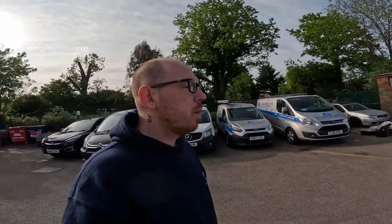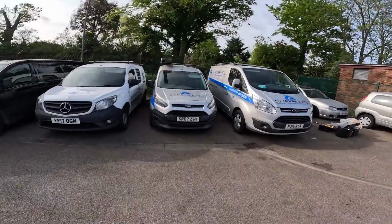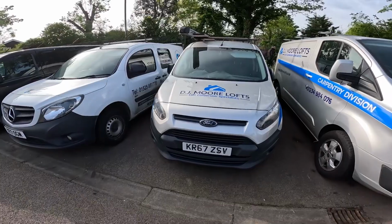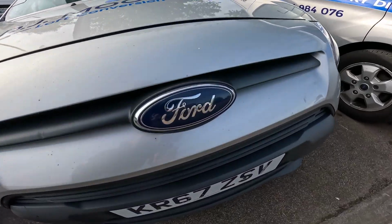Some of the eagled viewers may notice I've got another van there. This is Craig's van, our plasterer, and this one, the engine, the whole bottom end of it's gone, even though last year we built the top end of this one. Fords, if you're watching, never buy a Ford van. I think I've had like 4 engines in the 12 vans that we've had over the last 2 years, which is ridiculous, the amount of money we spend on vans. But yeah, either way, I digress.